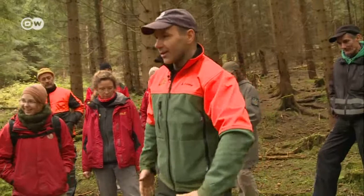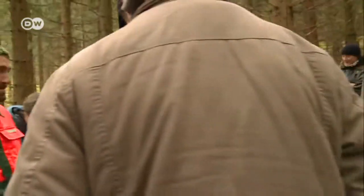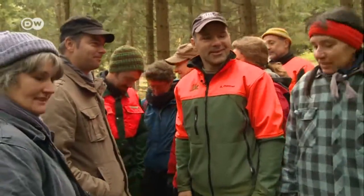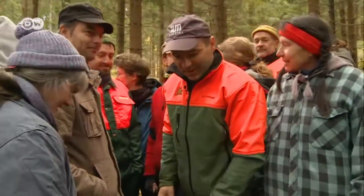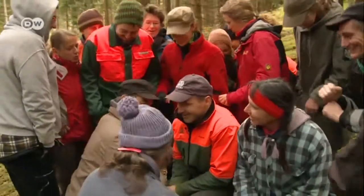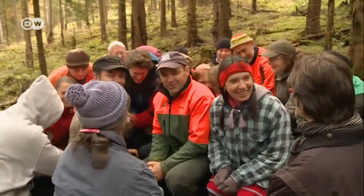Head forester Andreas Vollmer is conducting an experiment for his guests. Gather round closer, he says. And then everybody crouch down. Imagine we're all little trees. We're all spruce saplings, all close together, just like in nature.